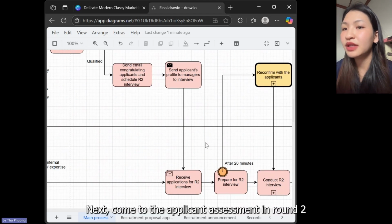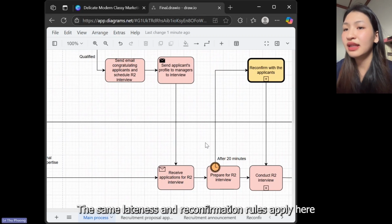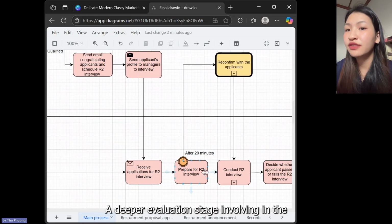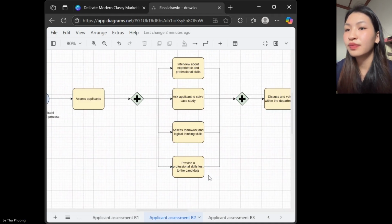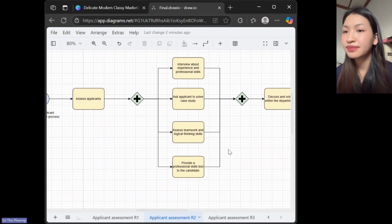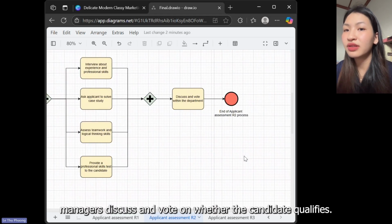Next comes the applicant assessment in round two. The lateness and reconfirmation rule applies here. If the applicant is late for more than 20 minutes, the reconfirmation process is triggered. Round two involves a deeper evaluation stage, which contains a case study, teamwork assessment, and a professional skill test. After all parts are completed, the managers discuss and vote on whether the candidate qualifies.